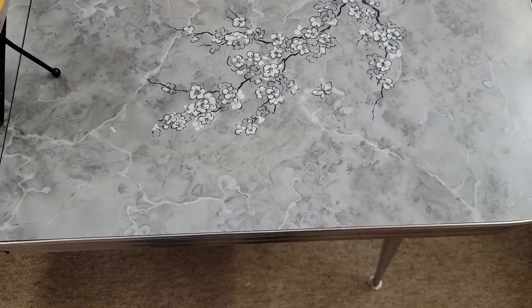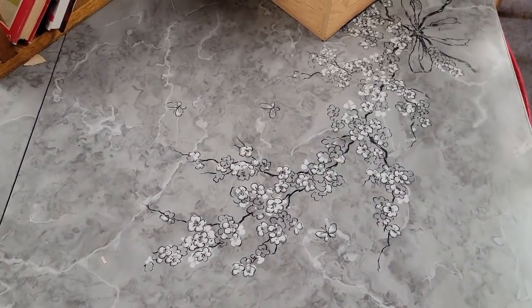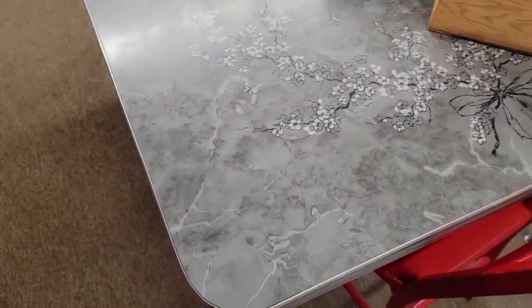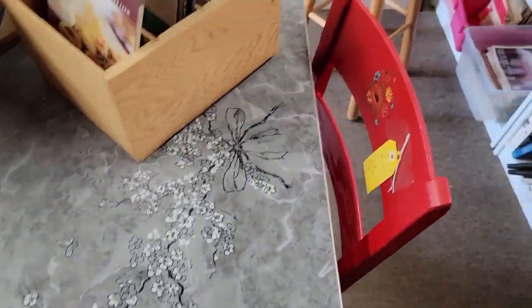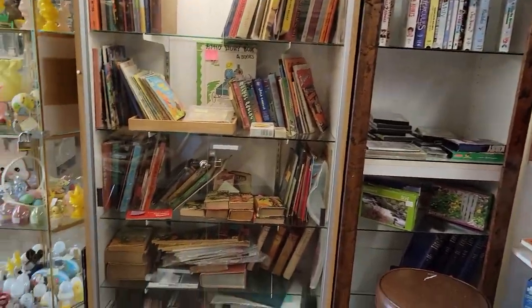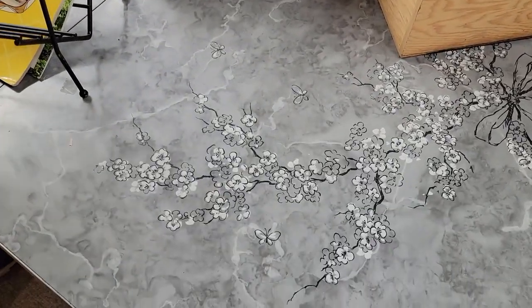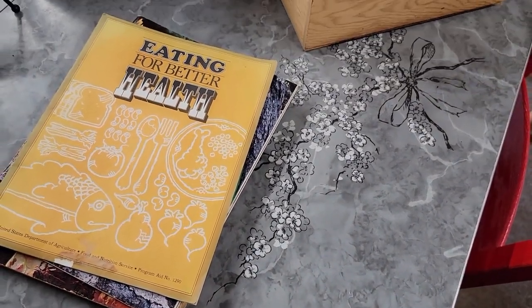Just wanted to show you the top of this chrome set. Have you ever seen one with this design on it? I don't think it's for sale. I think it's being used back here for people to sit down and look at books. That's what this is, a book nook. Yeah, I think it's just for display. It needs a good polish. But I don't think I've ever seen that design before.